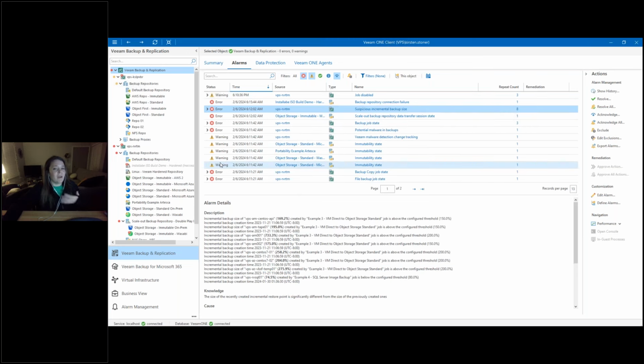And then if you have a keen eye, you will also see the Veeam malware detection alarms as well. So if that scan turns up and detects malware, you'll also get an alert telling you, hey, we had that suspicious incremental backup size. We went ahead and automatically scanned it with that antivirus scan. And then we get another alarm saying, potential malware in our backups, the malware detection has happened.